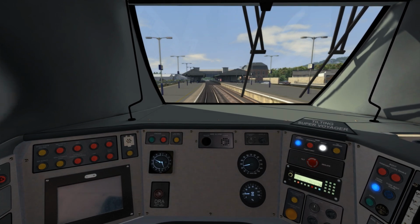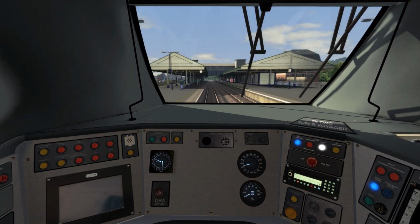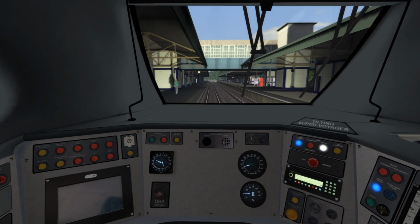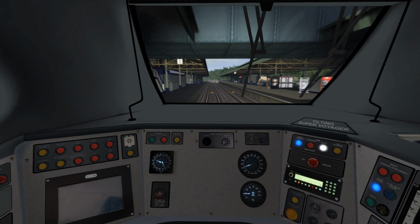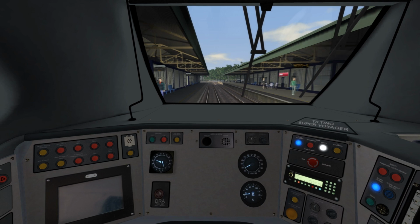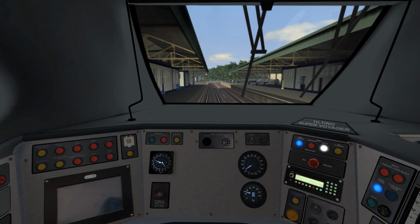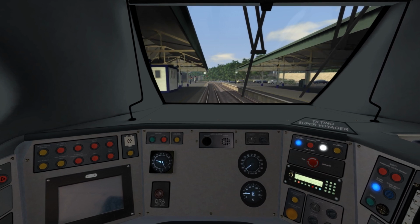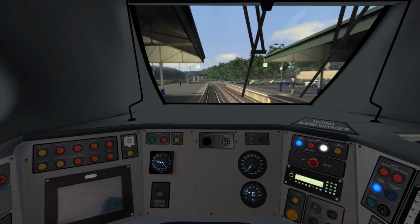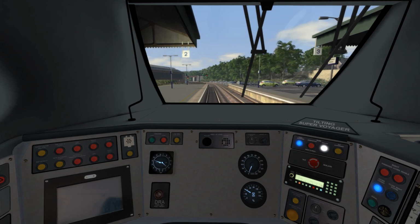Here at Newton Abbot station, I'm aiming to stop near the end of the platform roof. And so hopefully this should be about the right place to stop.